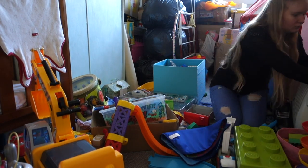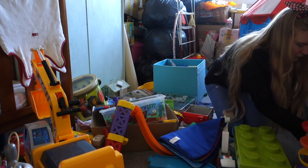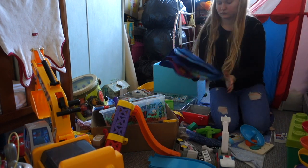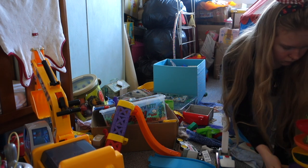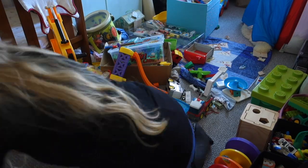When it came to cleaning Leo's room, I went in there, I sat down, and I said to myself, oh my goodness, where do I even start with this? So I kind of scratched my head a little bit, and then I just started, and then I kind of made some sense of it.